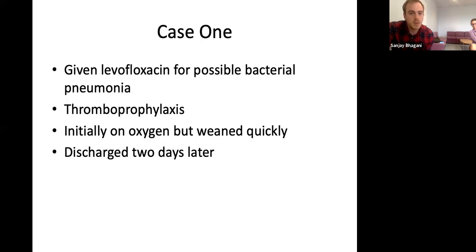So he was given levofloxacin for possible bacterial pneumonia. He was given some thromboprophylaxis while he was here, and he was initially on a little bit of oxygen, but actually he came off the oxygen quite quickly and appeared to get better fairly quickly. So he seemed to be quite a straightforward case and was discharged 2 days later.